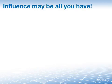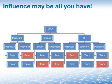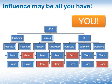Ignoring the external and internal politics that surround your project can be hazardous to your project's health. Take this organizational chart here as an example. You lead a cross-functional project in this organization. All the boxes in red are part of your project. But you yourself, where do you fall into this? Well, oftentimes you are outside. You are not part of this organization.